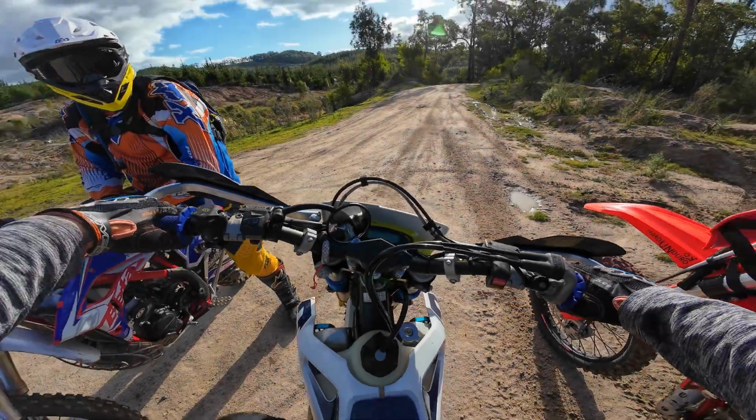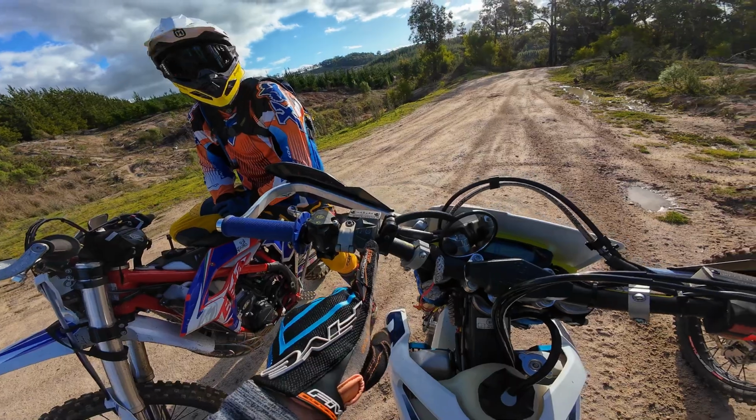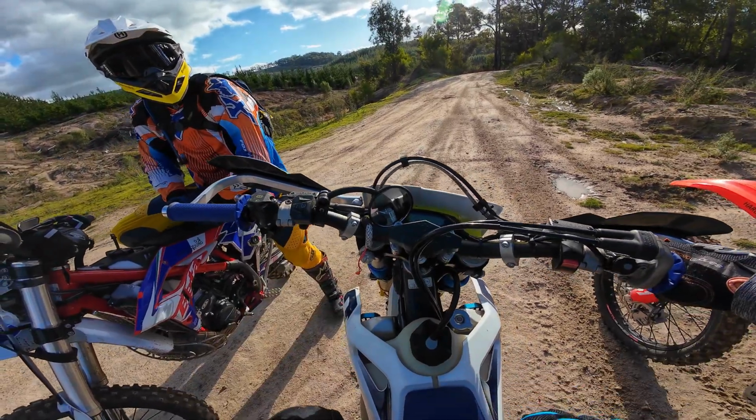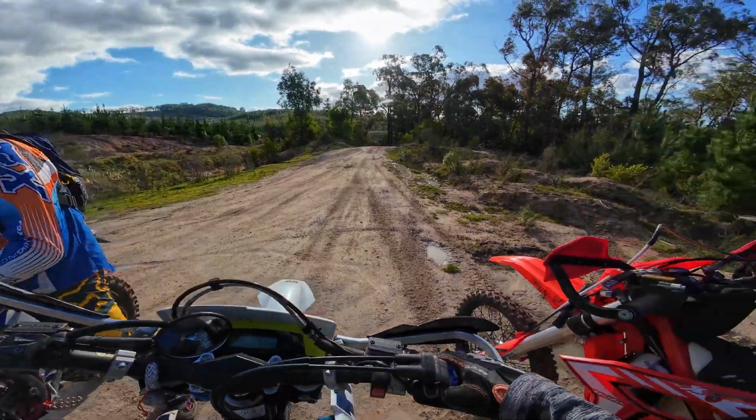All right, so my turn on the 501. Notice when I hopped on, the traction control was on. I don't know if it was on for when Al rode, but I'm going to turn it off and leave it on 1. All right, let's go.